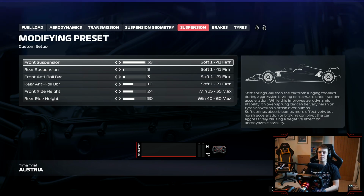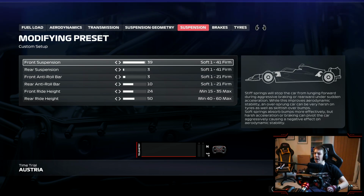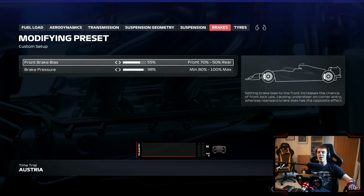39.3 for the front and rear suspension, and then 310 for the anti-roll bars. 24.50 for the ride height. Again, I would say you can run this a little bit higher if you're struggling. I would go up to about 26.53, but I wouldn't really go higher than that. Again, if you're finding that the curbs actually aren't that unforgiving, you could bring this down to like 22.46 if you wanted to, and maybe just have a little bit more straight line speed. But again, turn 1, be warned, it'll absolutely punish you if you get it wrong.